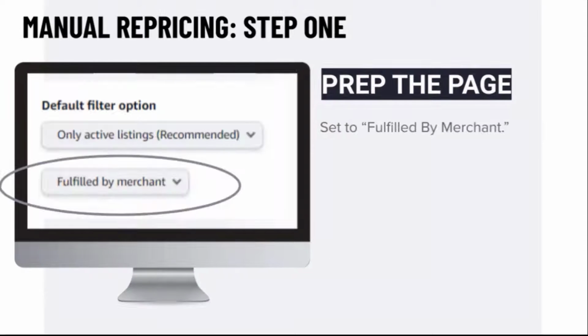And the very last step in prepping the page, I want you to scroll down and look for where it says fulfillment by Amazon or fulfillment by merchant, right under the default filter options. I want you to set that to fulfilled by merchant, even if you're an FBA seller. Now, what this means is you're telling Amazon, hey, Amazon, when you tell me whether or not I have the lowest price, compare me to fulfilled by merchant offers only.